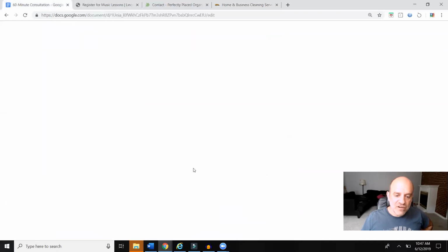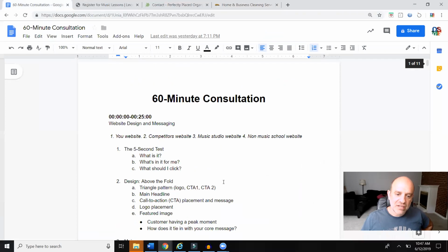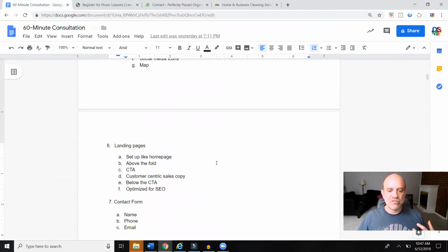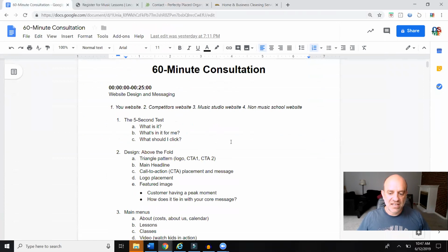So this covers the whole website design and messaging portion of the 60-minute consultation. If you look below, the sales copy portion is where you can then take what we create from the sales copy portion and apply it to your website design and messaging.